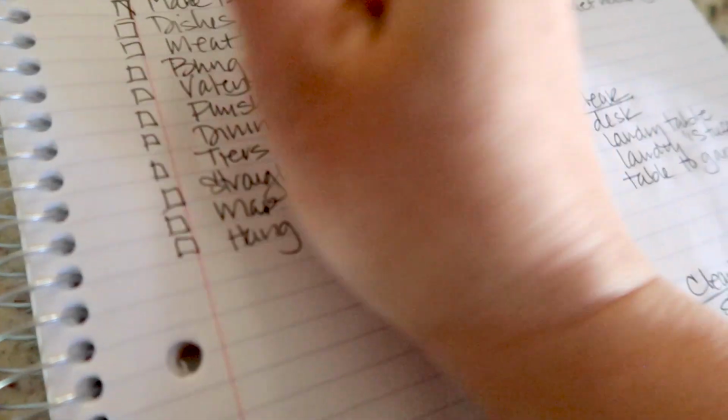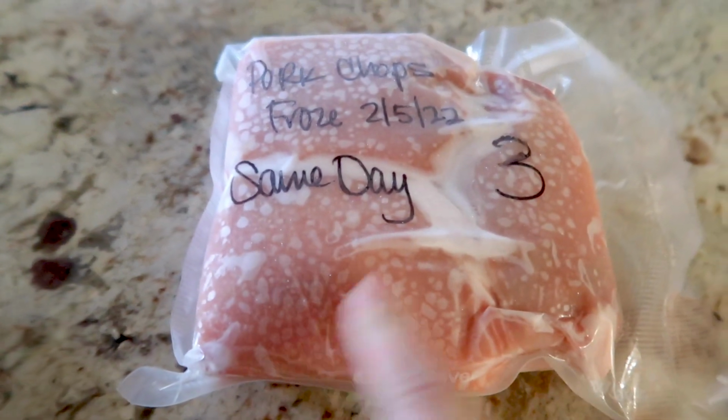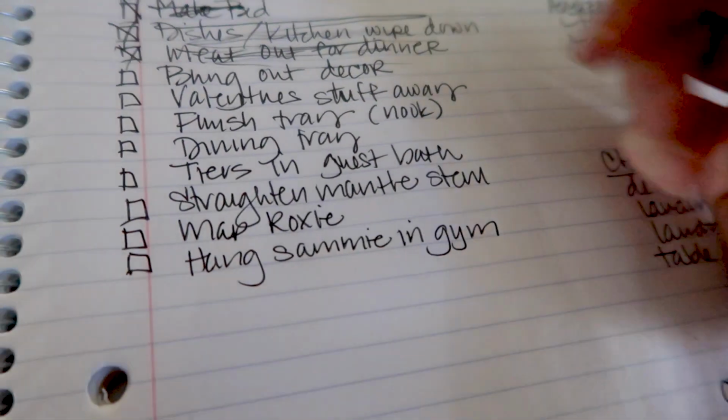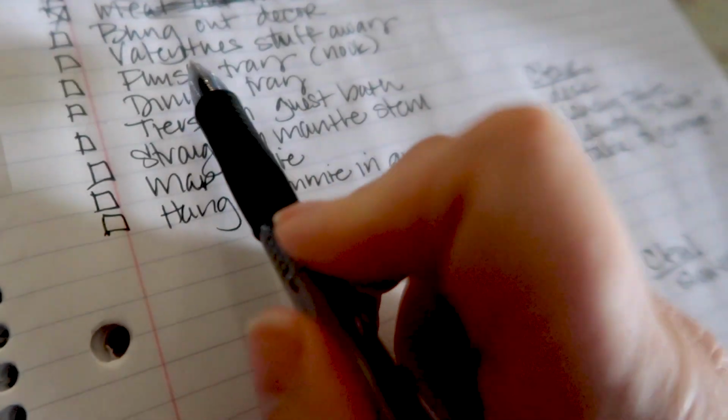But I've already made the bed, dishes situated. Meat out. I went ahead and pulled out, where is it? We've got pork chops. This is what we're gonna have for dinner. So we're thawing out 3 pork chops. And then, let's see, bring out all the decor. So everything that was in that extra room, I wanna bring out and put onto our main table over here. And then just kind of pull from it.